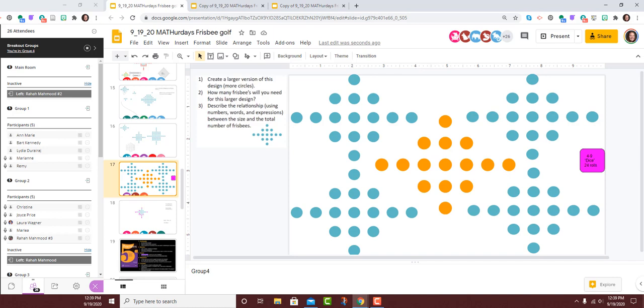We didn't get there yet. No, that's all right. I think we will come across your design in the whole group. So think about what you might say. How did this get bigger? What would your rule be for making this bigger? Anyone in the group can respond to it, but I would like to showcase this one.